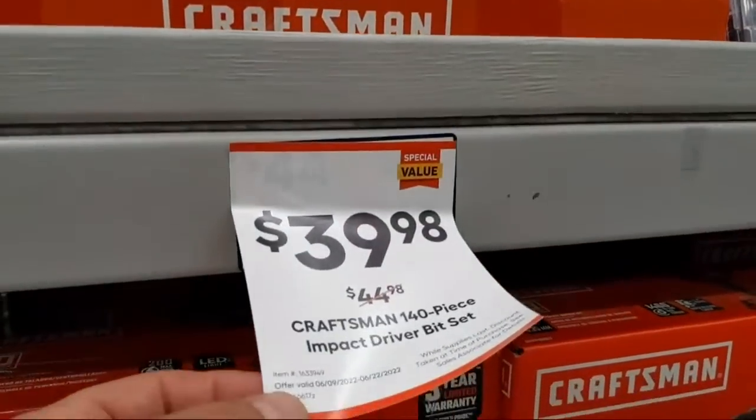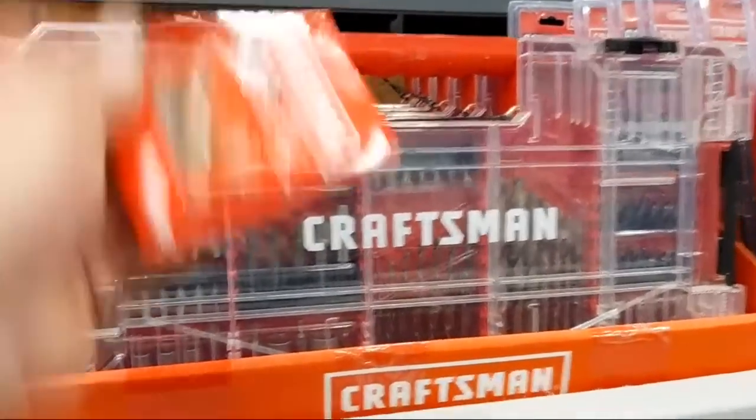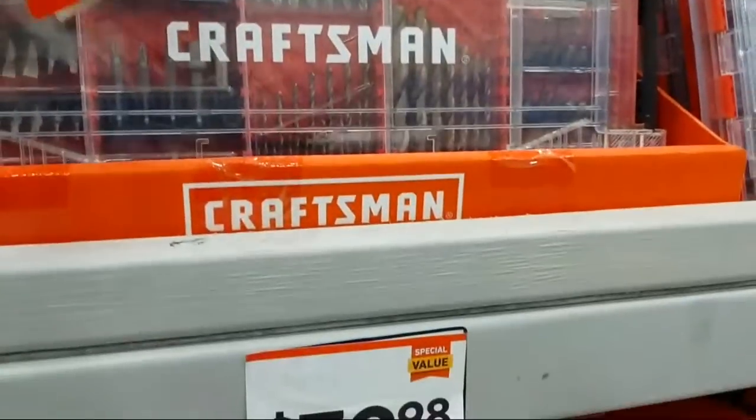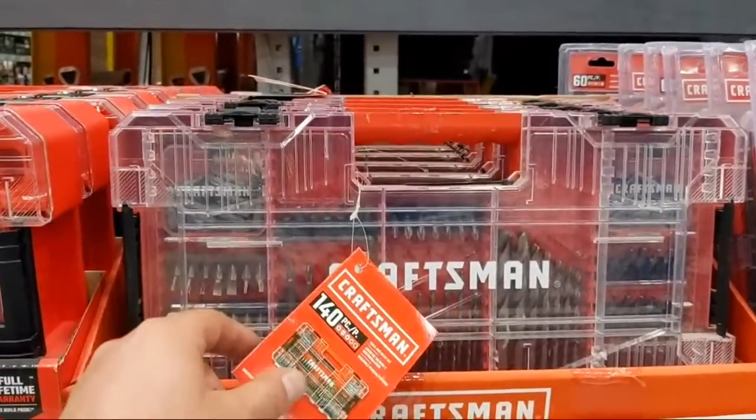You'll see one of the Craftsman versions of that tough style system, right? Drill and drive set, 140 pieces, Versastack compatible, is at $39.98.